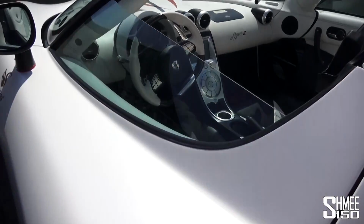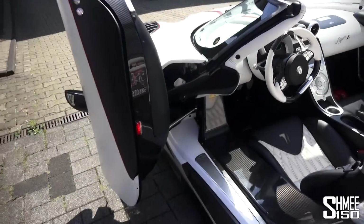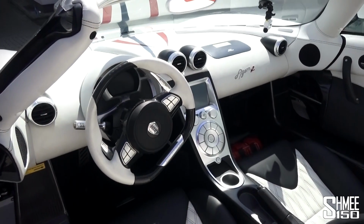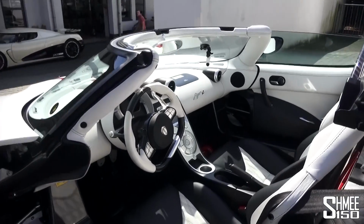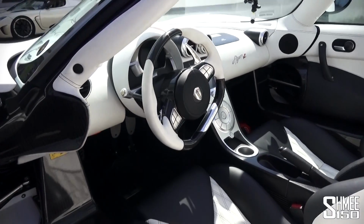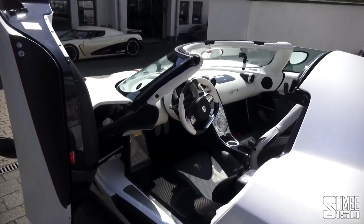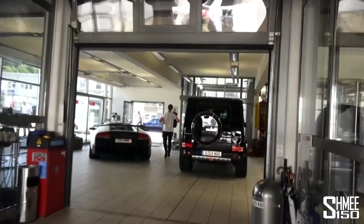What a machine. And not just any Agera R, this is a particularly special one. I love the way the doors work and open up with that mechanism, but this car with the Speedracer livery, which is currently for sale, I previously saw and filmed with its first owner driving in London quite a few years ago. Phenomenal to think that I'm now going to get the opportunity to jump behind this wheel and have a go.